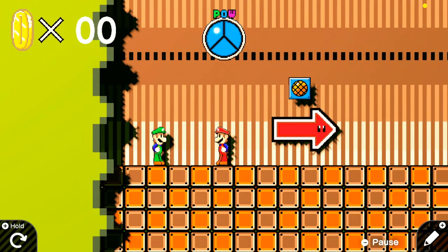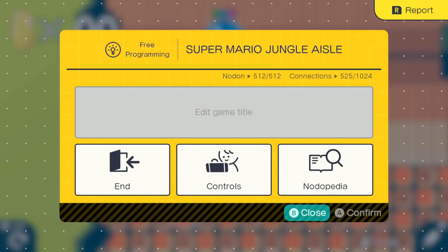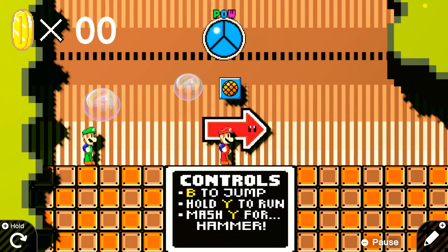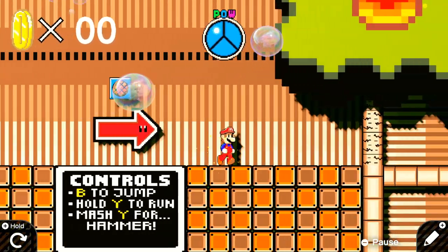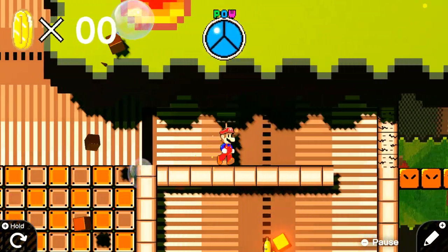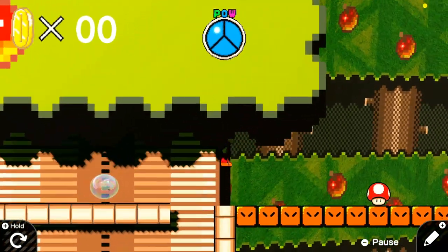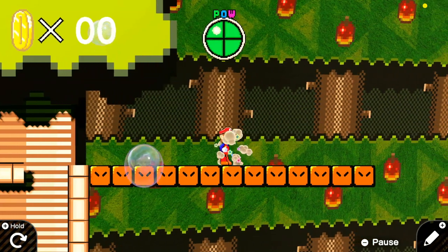This is the actual game associated with it. It'll show you right here, Super Mario Jungle Isle. And it's really good, and the instructions are right here. Guys, if you want to make an amazing game, put the controls in your game, please. B to jump, hold Y to run, mash Y for hammer. It's hammer time. And this, again, is another 10 out of 10 game. Really incredible, really amazing. And you grab these mushrooms to increase your power, which is important.